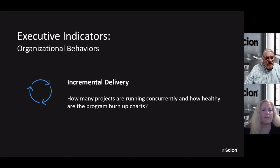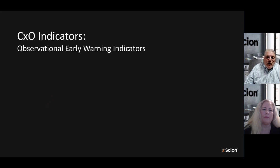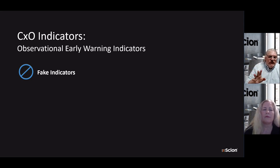Now, from the C suite, one of the things we want to look at are some early warning indicators. And one of the things that we talk about are things that are fake or false indicators. There's also this concept of what we call vanity metrics. So, a great example of vanity metrics has to deal with this metric of measuring velocity. So, if you're familiar with Agile and how we story point the work, one of the things that people can get caught up on is trying to say, oh, we need a bit more velocity. Well, I can game that system by doing that just by bumping my numbers up a notch.